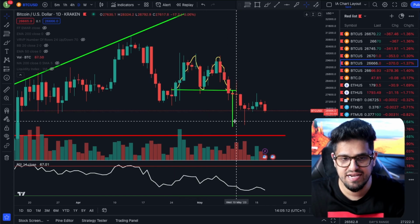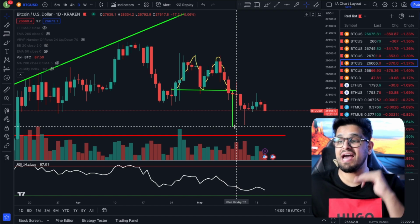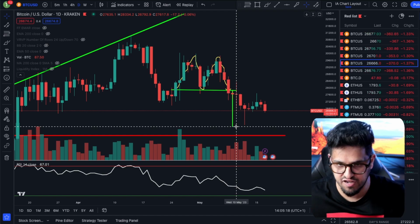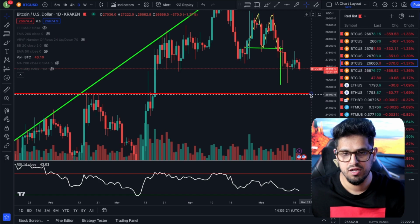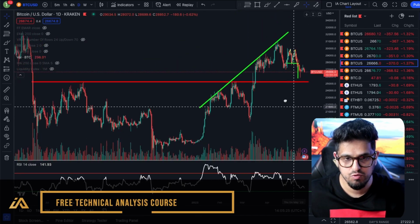So the M pattern played out, and the target of the M pattern brings you down to 25,700. So this is one of the higher price targets of the different patterns I've been sharing. But again, where's support? Support is at the red line at 25,000. This is a very important line which we need to hold as support.